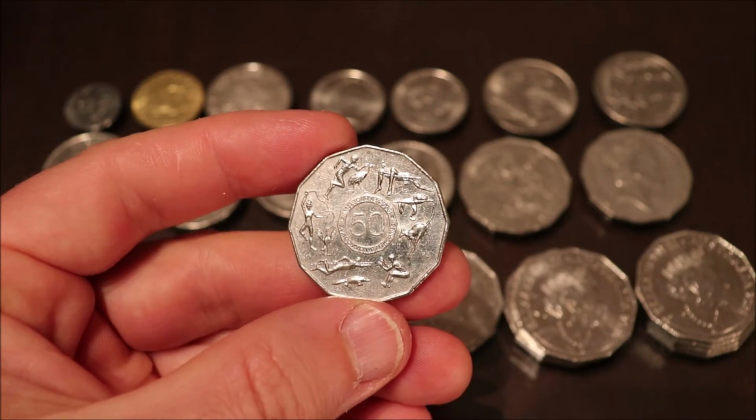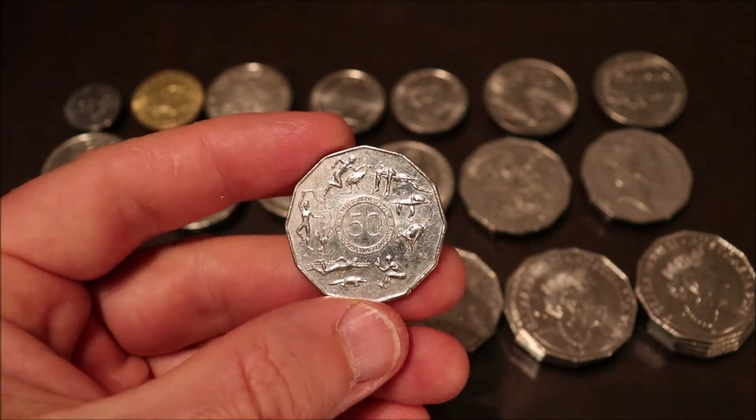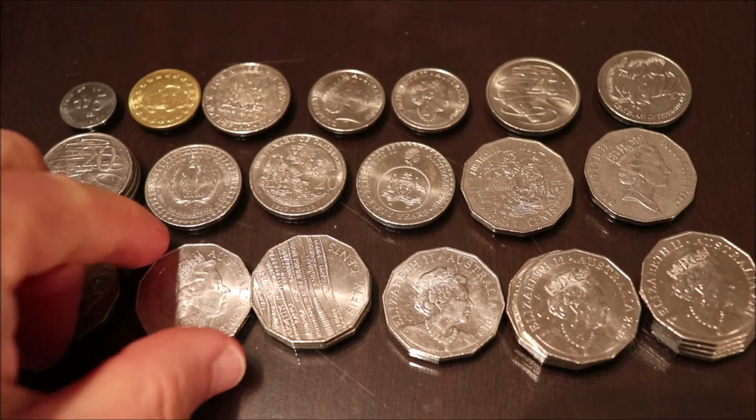Would be nice, I would say, for those images on there to be a bit larger. I think that would make a big difference, but cool design, and it's good that I've finally been able to put that one up, because I find a lot of them but just never in good condition.